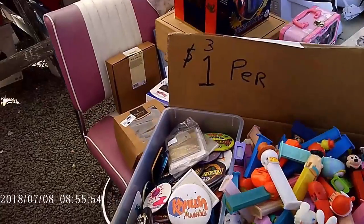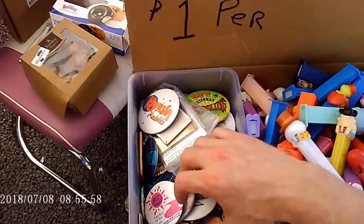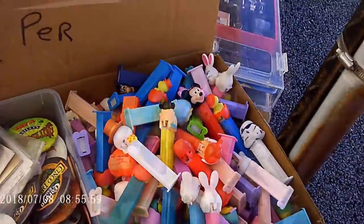Here's a box of Pez dispensers. I don't see these very often. I think Pez dispensers are cool. I mean, I'm not going to collect them, but I think they're cool.